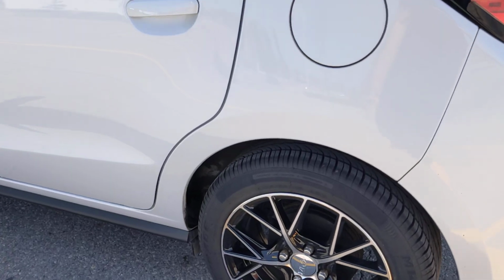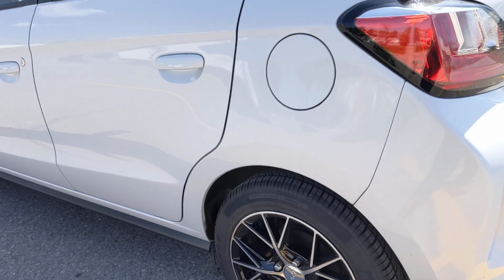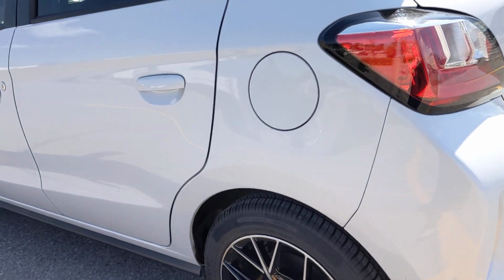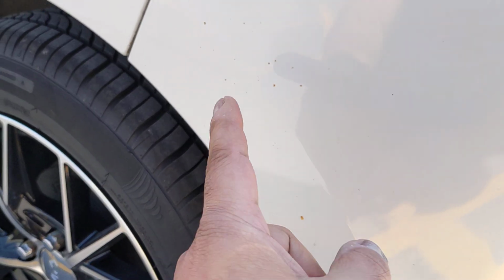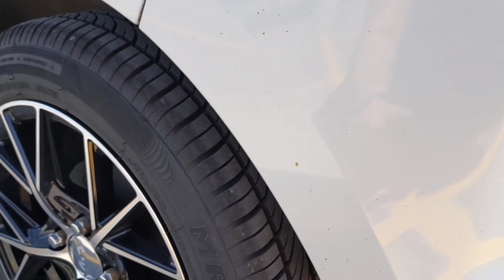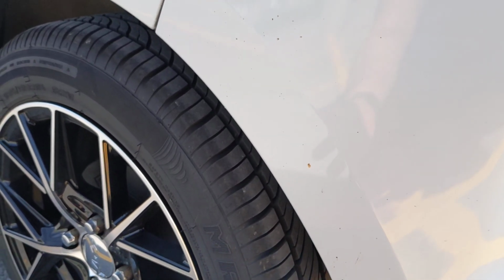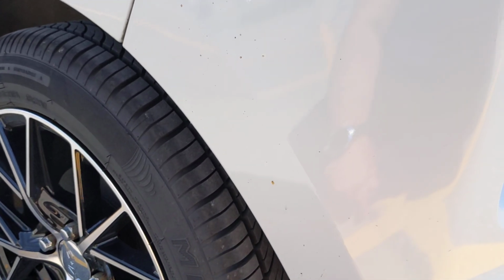Now, one thing I don't like about the color of this car, and if I had to buy it again, actually, when I do buy it again, I'm not going to get white. I'm going to get the dark gray, and I'm going to show you why. All these little brown flecks, that's not rust in the panels themselves. That's road debris and rail dust, or what they call rail dust, that's embedded itself into the paint, and now it's starting to oxidize. Now, there's product on the market that will address that, but it's just one thing I've got to do when I do a good clean.